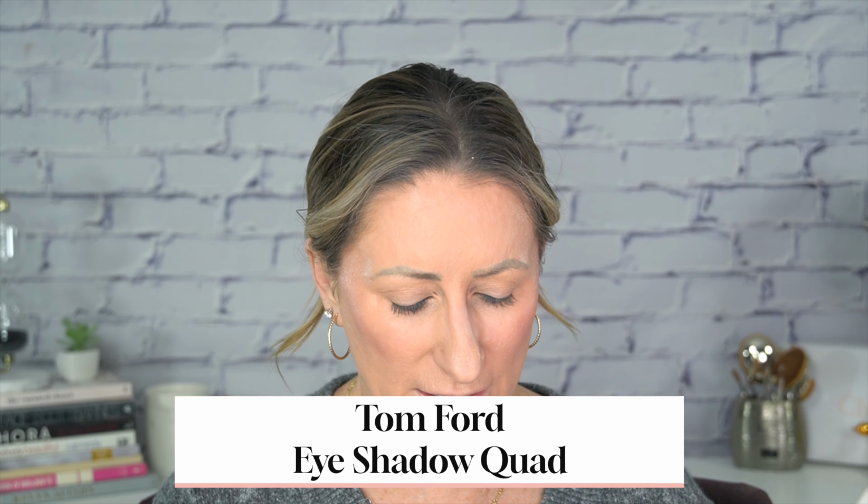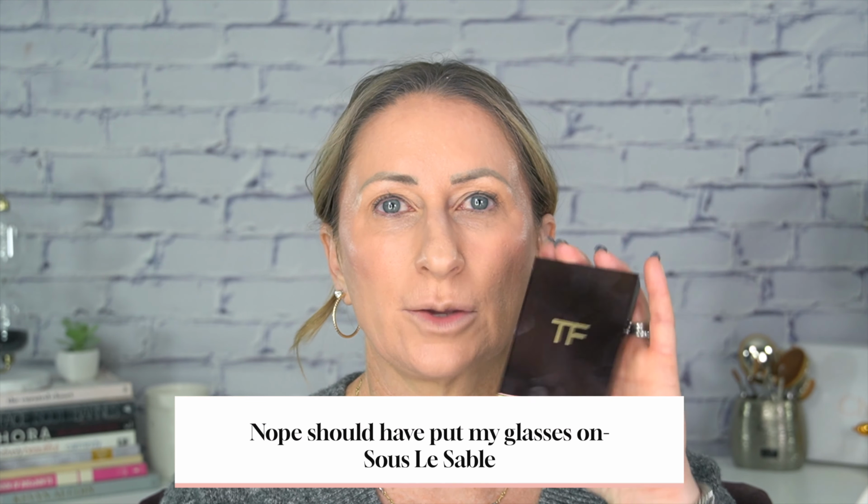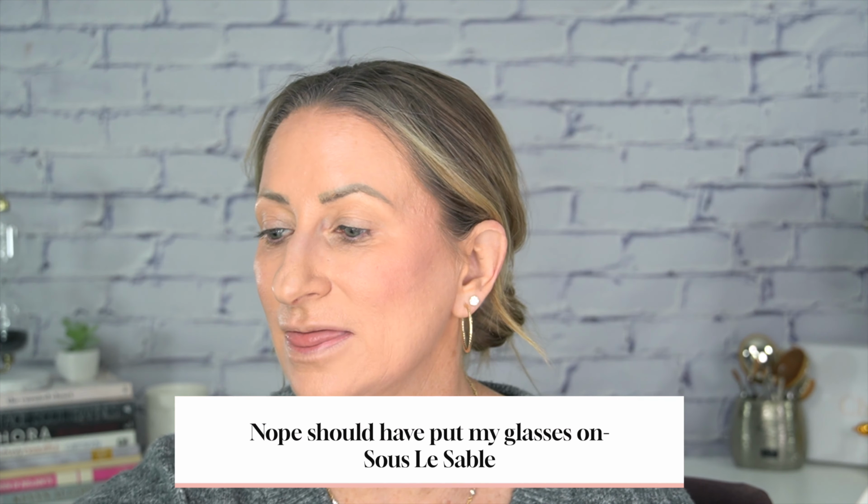Then we're gonna go in and do eyeshadow. And I have been using this. I had originally, it's kind of funny, this is new to me. It's Tom Ford. It is the Eye Color Quad in, oh gosh, Salacious Sable, I think it's called. So I had originally picked this up on its own, and then I saw this at Nordstrom. I got both of them at Nordstrom.